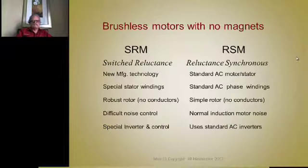So let's look at, as I mentioned, the 2 choices of reluctance machines, and compare them a bit. The switch reluctance machine requires brand new manufacturing technology, and everything about this machine is different. The rotor, the stator laminations, the windings, everything about it is different. The windings are special, not that they're that bad or complicated, they're just different than what a house, meaning a plant that's used to making induction motors, is used to making.